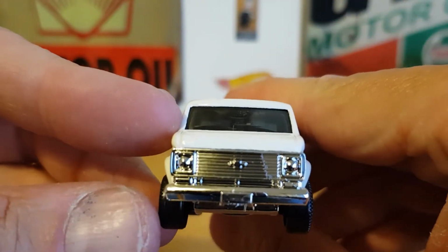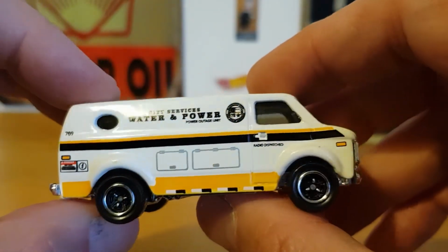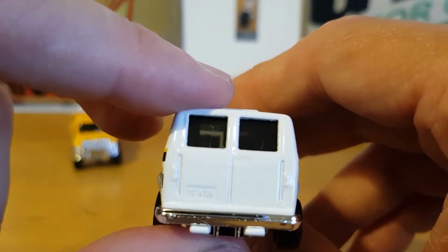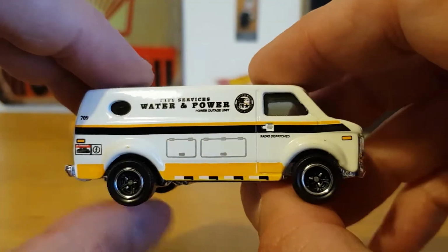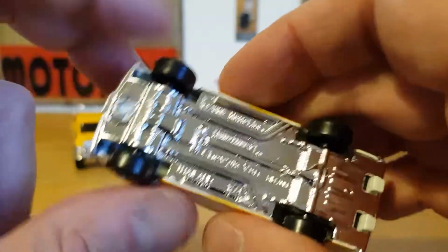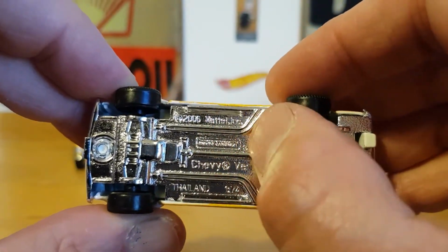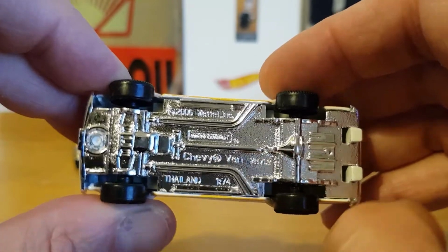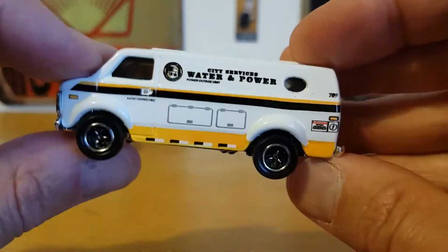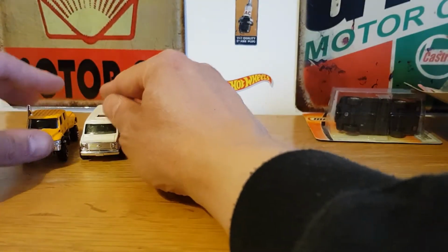Very, very cool Chevy van. I believe they've made loads of these castings over the years in various different iterations. But again, I don't have this casting. And it says 2006 copyright Mattel, Chevy van. But yeah, that's an interesting way of holding it together. But anyway, very cool. So that's number 2. So two very cool cars.